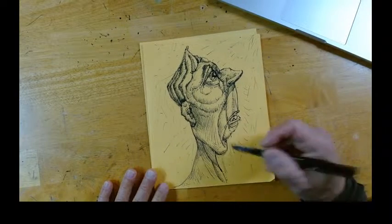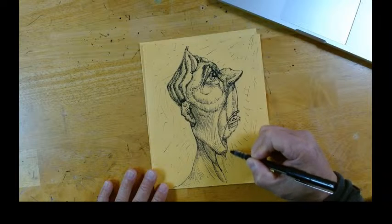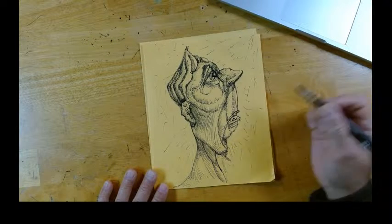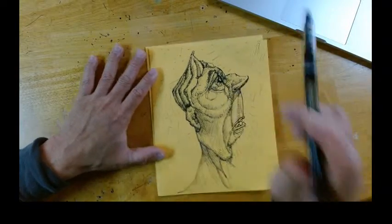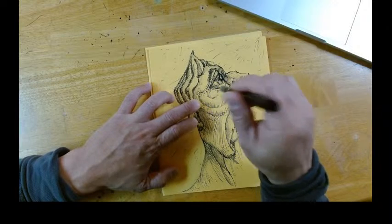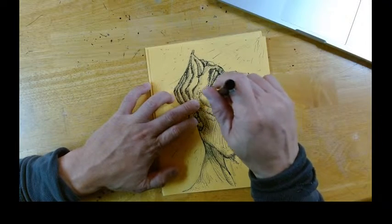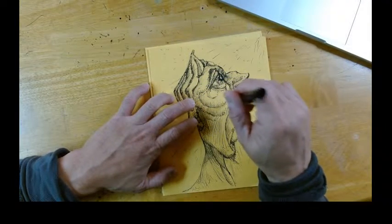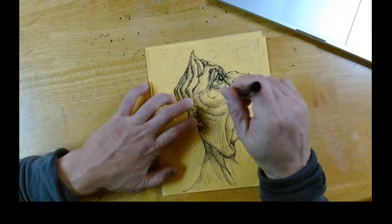Okay, I'm getting to the point where I've got to be careful. You don't want to do too much. I think I've done enough here pretty soon. I might finish off with some stippling here. Let's give that a try and see if that adds something in combination with the hatch lines. I'll just do it in certain areas, like for example the cheekbone. I think it might help.